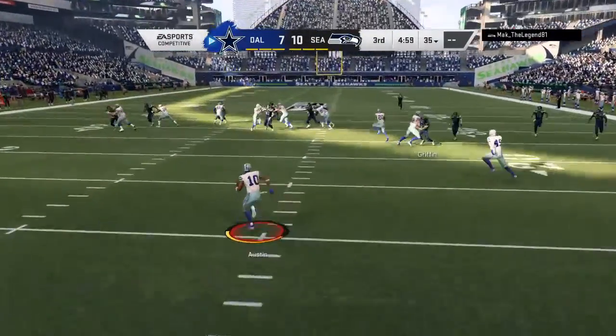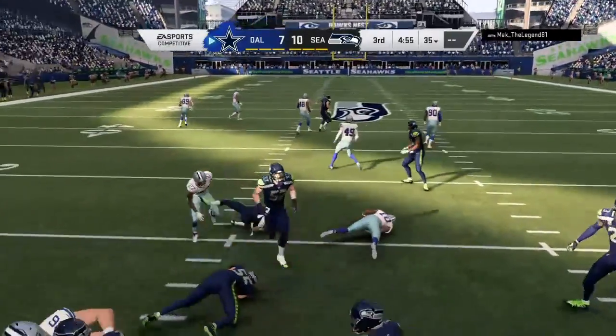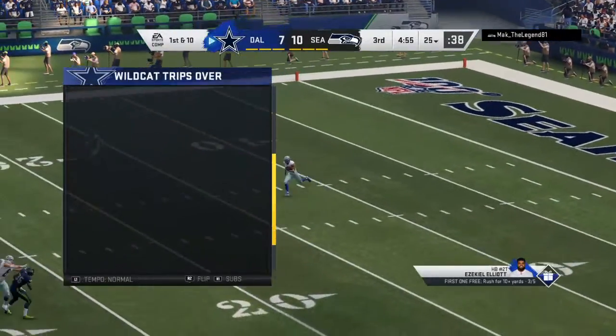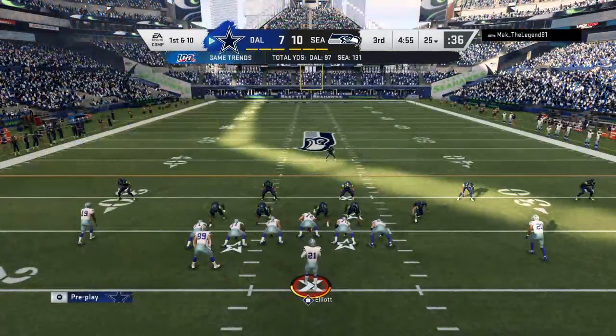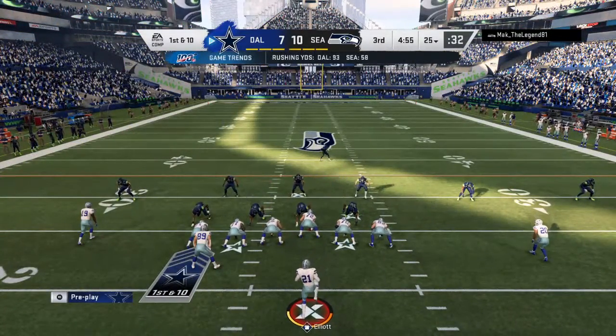This fielded at the 2. And not a bad return here. He gets it out to the 25-yard line. About set for this next drive by the Cowboys offense. They're down here, but very much in this game.